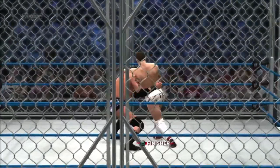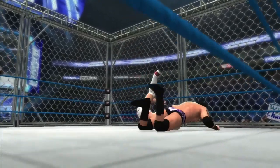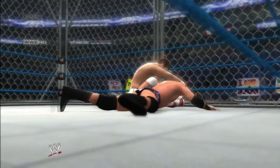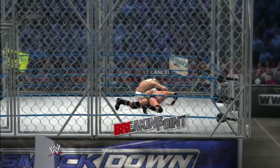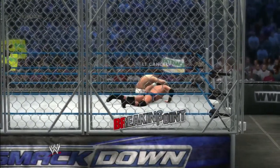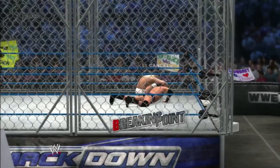So these two have a little bit of a history, arriving in the WWE at roughly the same time, although I have to say that Daniel Bryan has a lot more experience than Barrett due to his many years in the Indies, as he locks on the Yes Lock.